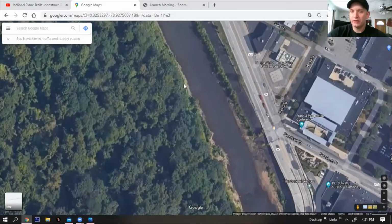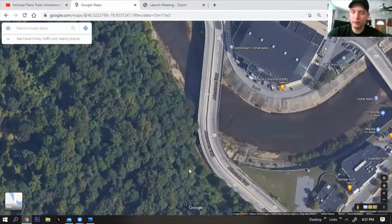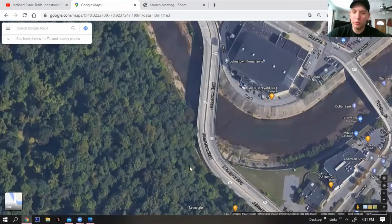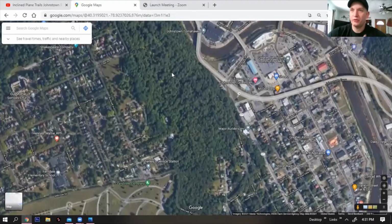This is also going to tie into the urban connectivity project that is working on getting trails put through the city. It will be part of the 9/11 Memorial Trail System as well, which obviously connects Shanksville to New York City to Washington, D.C. and back.